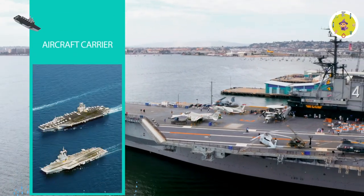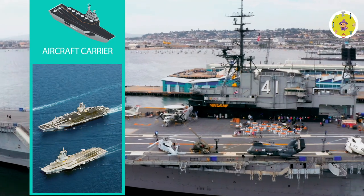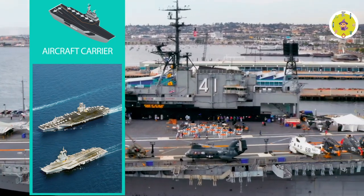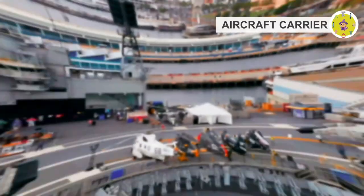Number 1. Aircraft carrier. Aircraft carrier can carry a fleet of aircrafts.